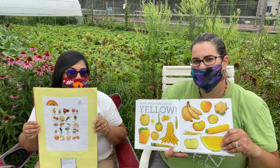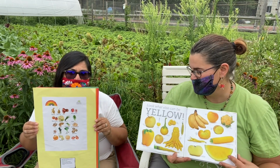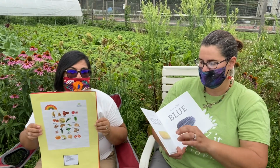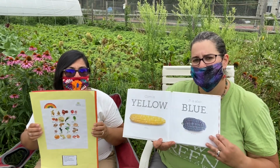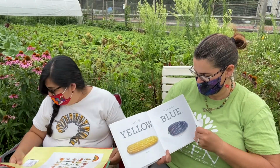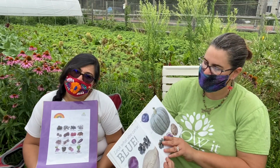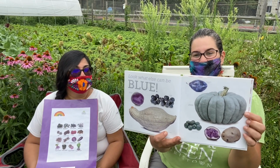So when I eat yellow foods, they're also going to help my heart as well as my skin. Comer comidas amarillas ayudan el corazón y también la piel. Corn can be yellow, but it also can be blue. We did kind of blue purple before. El maíz o elote o choclo, como le llamen, es amarillo, pero también puede ser azul. What else can be blue?